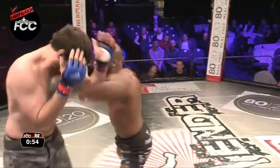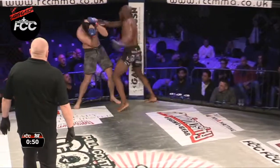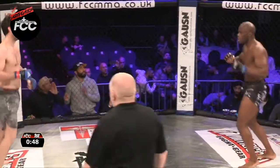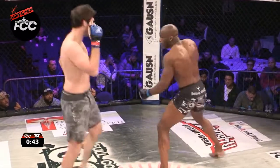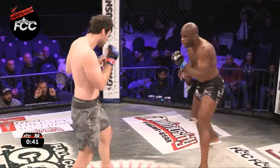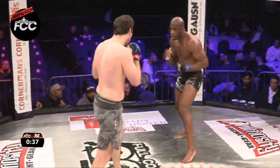I mean, just look at the way he's built. And that got through. Natty's starting to swarm now. Nathias Frederick is throwing everything he's got at Avi Jack. Jack still stood tall in the center of the cage. Absolutely. I don't think anything got through clean there, but all of it got through to remind him he was there.